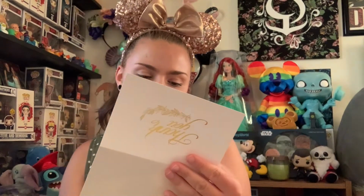And inside she actually included a legit thank you card in a little envelope, which I thought was the cutest thing ever. So she wrote, Jessica, thank you for the trade. I hope you love your new pins. Happy trading, from Allison. So thank you so much, Allison.